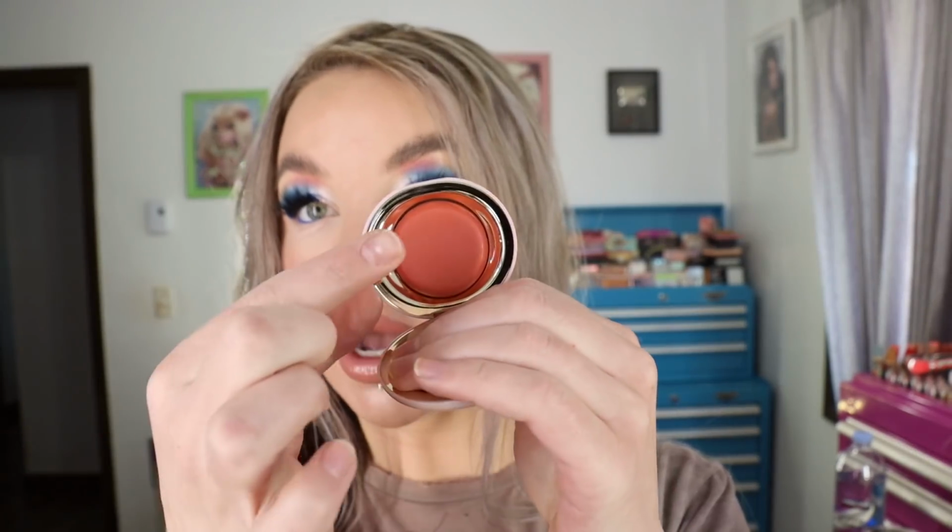Next up, I purchased 2 more of the Rare Beauty Melting Blushes. I got Nearly Neutral and Nearly Apricot. Last week I had hauled Nearly Rose, and I really like how easy of a cream formula it is to go over a set foundation. So I got 2 more shades, and the packaging is just so adorable. So I got Nearly Apricot, which is this guy right here. And this is a pretty apricot shade.